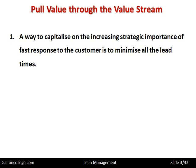A way to capitalize on the increasing strategic importance of fast response to the customer is to minimize all the lead times. So if the lead times are reduced, then the response to customer orders will be much faster. So try to cut out waiting and lead times and enable a more efficient pull system to operate through the factory, if you like, or through the system.